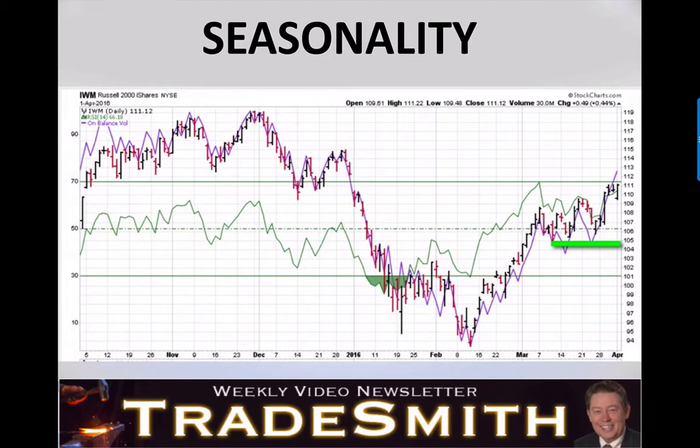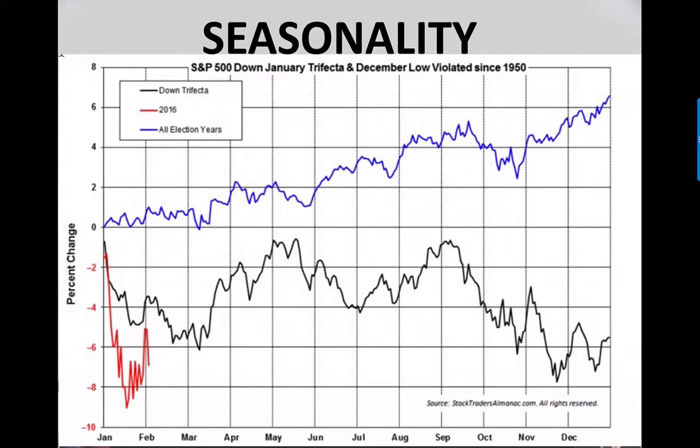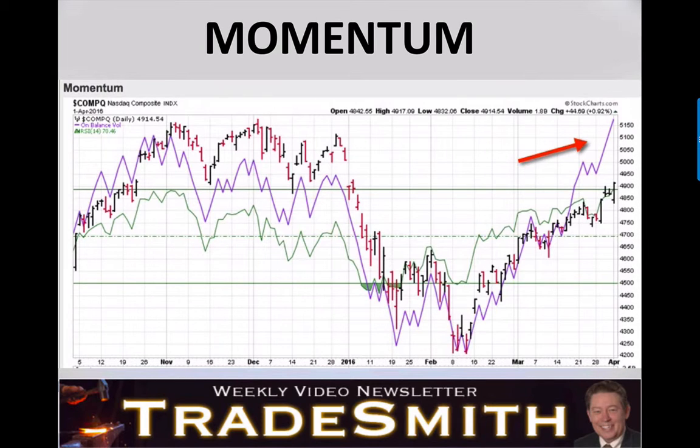Seasonality is also showing good strength. That's helping to support the market. And as a result, I'm taking bigger than normal positions because our seasonality tells us to. We talked about that before. Momentum, once again, that purple line, wow.